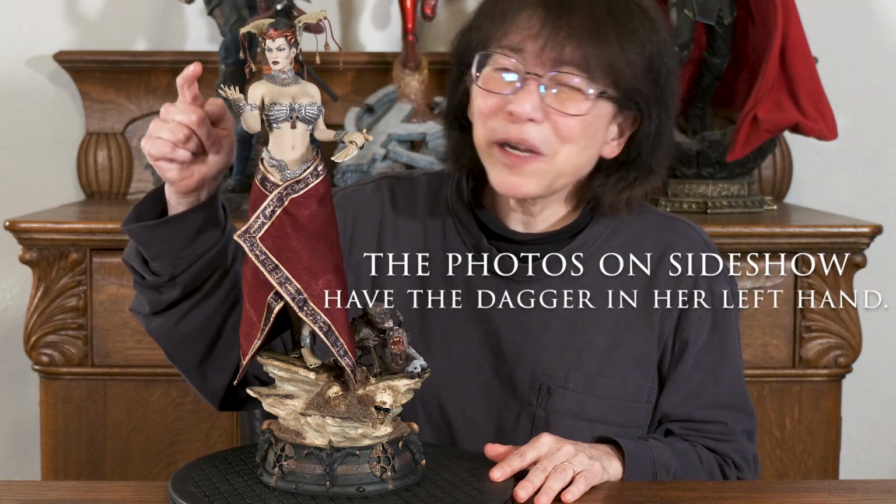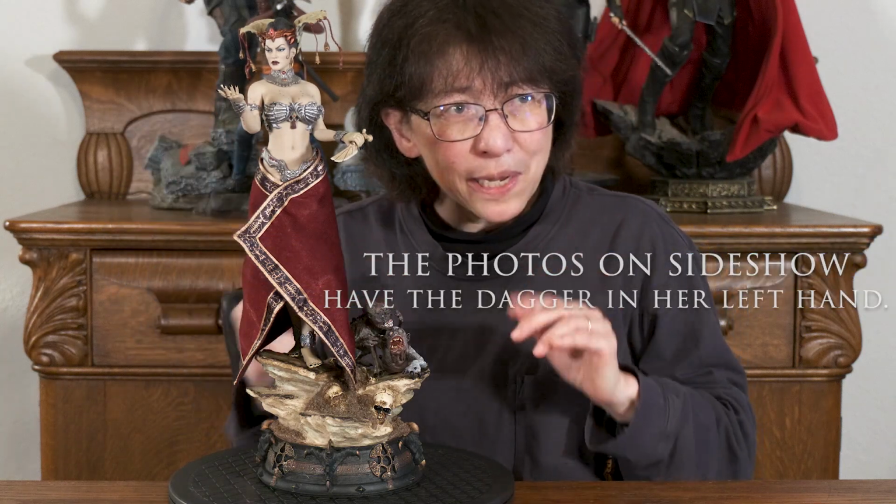She apparently is left-handed because she has the dagger here made out of bone in her left hand. I haven't quite figured out what to put in her right hand, but I have some ideas. So we'll probably see her in a subsequent episode down the road, probably very soon. But in the meantime, let's go around and see how she looks from different angles.